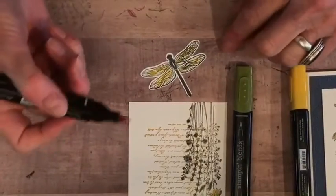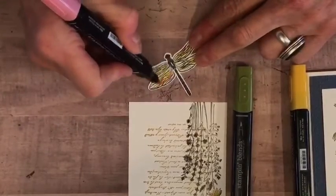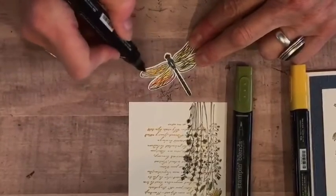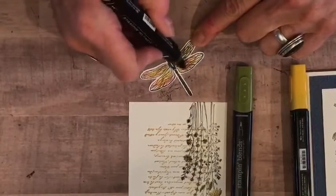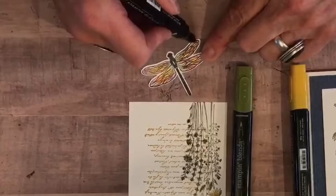And yes, Very Versailles, Teresa, is a stamp set that I cannot live without. I absolutely cannot live without it. I use it a lot. And like I said, these are going to be cards for my sister Carol, who just popped on.